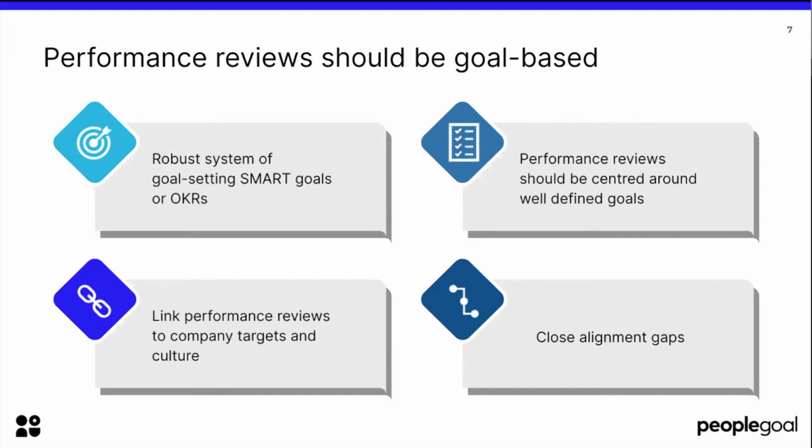The first thing for a successful remote performance review is to have goal-based assessments. It's more important than ever before to create trust between the organization and the employee, and also remove any ambiguity from this process. It would be a great idea to have a methodology in place like SMART goals or OKR goals, and also link performance reviews with company targets, because this way the employee will feel he contributes to the organizational overall success. In addition, you close any alignment gaps between the employee and the manager, so both parties are aligned. Performance reviews should be centered around well-defined goals. We need to be clear about what we want to achieve.